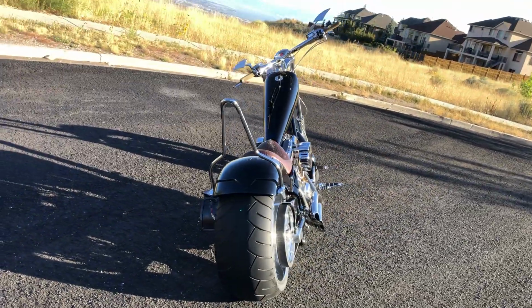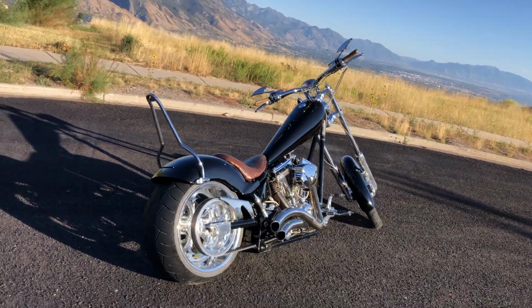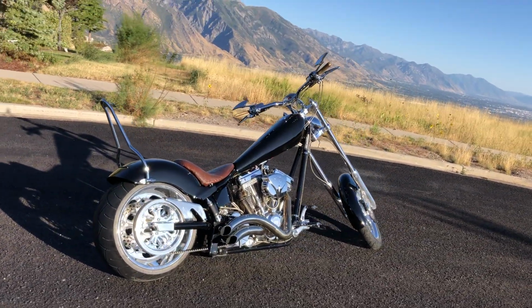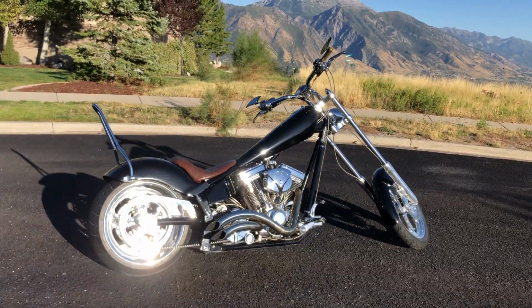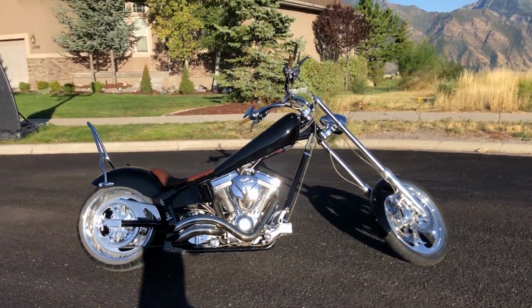Now, up front, you do have a 21 inch rim. In the rear, you've got an 18 inch rim with a gigantic 280 millimeter tire. Definitely gives the bike that classic chopper look.